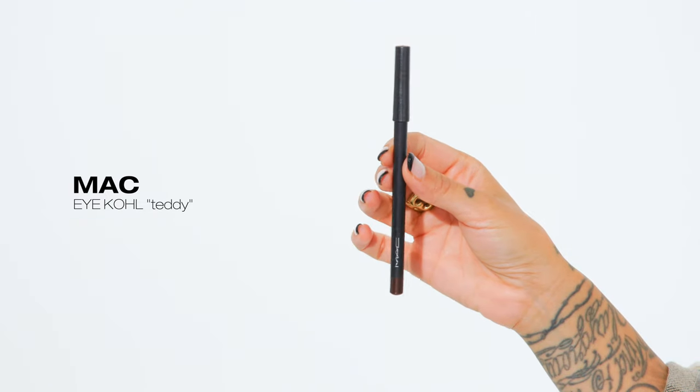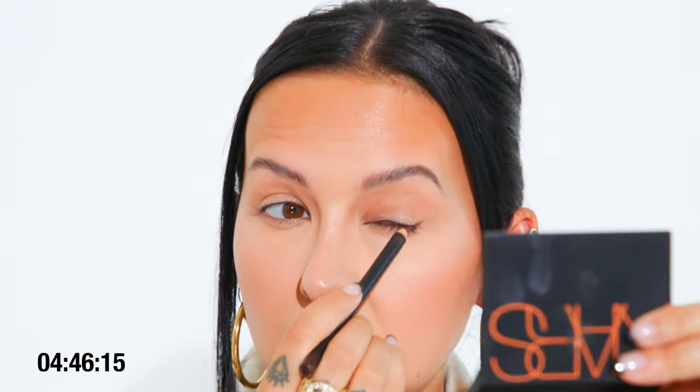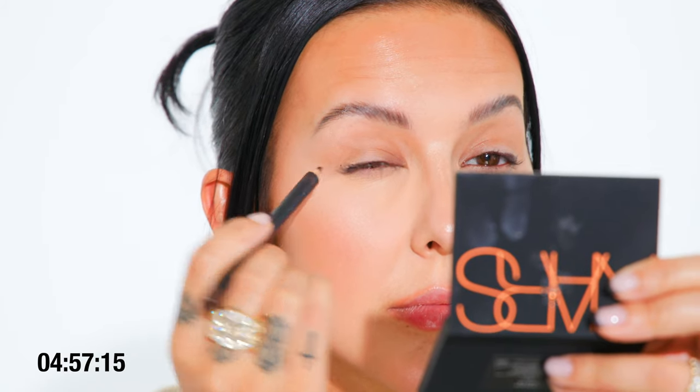Here's where I got a little ahead of myself. I grabbed one of my favorite eye pencils. This one's Teddy from MAC. It's a beautiful, rich, dark brown liner. This is such a beautiful bronzy eye pencil. I use this all the time, especially for a daytime look. I'll be attempting to trace this along my lash line to create a small little winged effect.